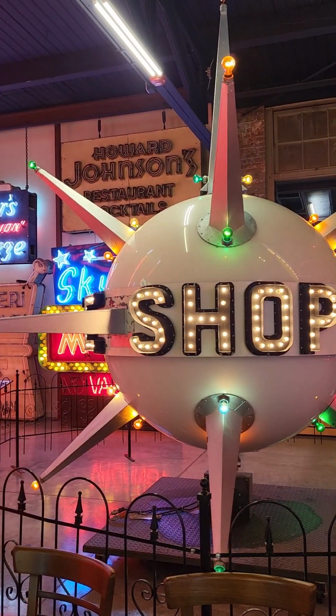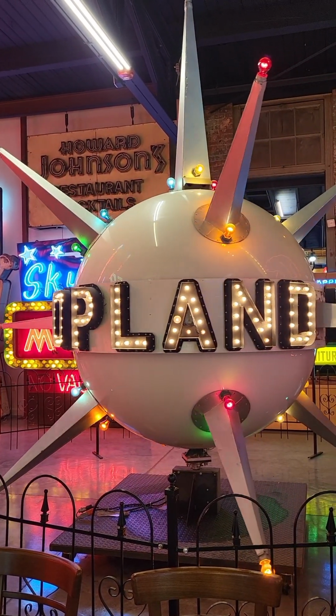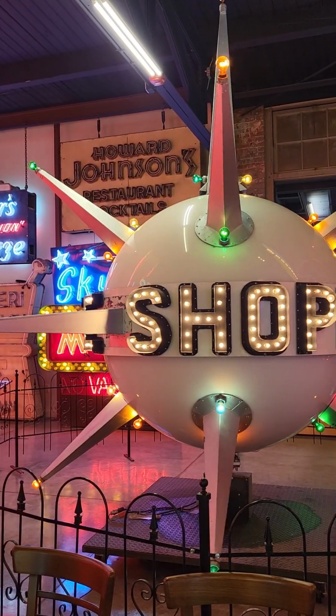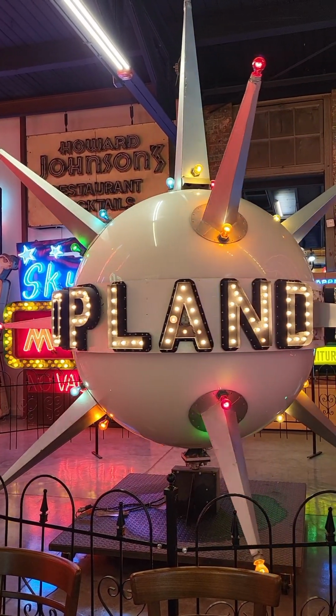The Satellite Shoplin sign hails from Anaheim, California. It's from the 1960s, and it was designed after the space craze with the launch of Sputnik in 1957. Once the sign was designed, it stayed there until the 1990s and was taken down with the growth of Disneyland.